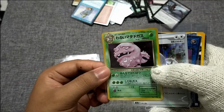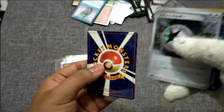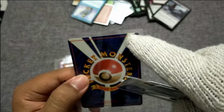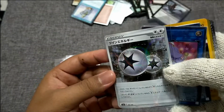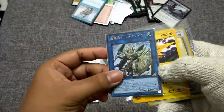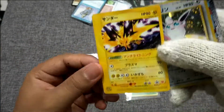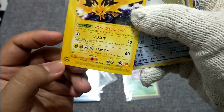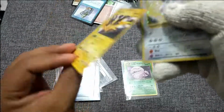Oh yes, Weezing. I think Weezing, right? Holo, Weezing Holo. The condition is quite good. I don't see any damage, just some whitening. Energy colorless. The Yu-Gi-Oh card. We got the promo McDonald's Zapdos. It's from what year? Maybe 2000 something.